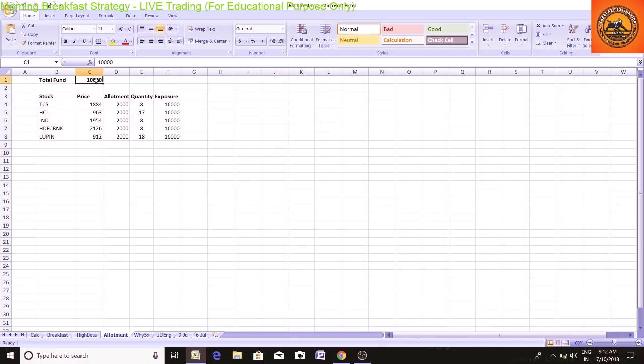And say for example, if you are trading with 10,000 rupees, this is just for the sake of example that I am quoting over here. If you are putting 10,000 rupees in these five stocks, it means you are putting 2,000 rupees in each. I had already mentioned that you should not take an exposure of more than 8 times. In a most ideal situation, 5 times.